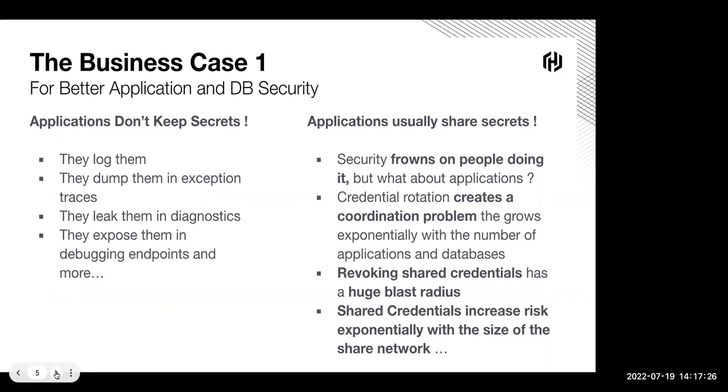The other aspect of this is applications usually share secrets. We don't need to call anybody out, but everybody knows that security teams internally within companies tend to look more at the people and worry about people, and frown upon people sharing passwords. That one's been beaten into us pretty severely, that this is not something you should do. But I am very sure many of you can recall a situation where you've set up multiple machines and they all have the same password. And that's so convenient, right?